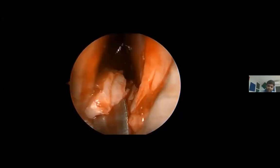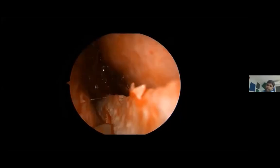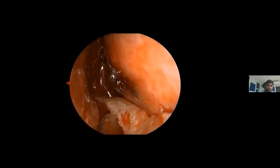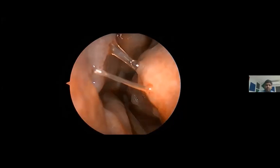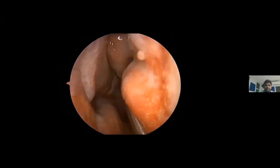Now the job is very easy. We have to just release it on the maxillary crest, which we will do with a knife. Now that it is free, we'll just go below between the two things and then gently push towards the opposite side. This has no support in any direction, so this is the easiest part of the surgery. Once we have removed this inferior part, the whole thing is over. This is the non-deviated side and that is the deviated side.